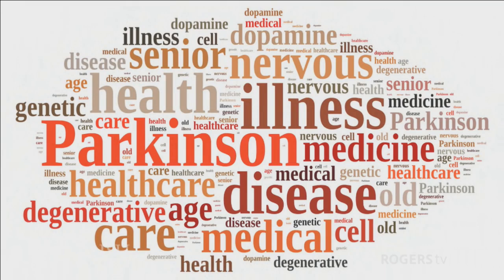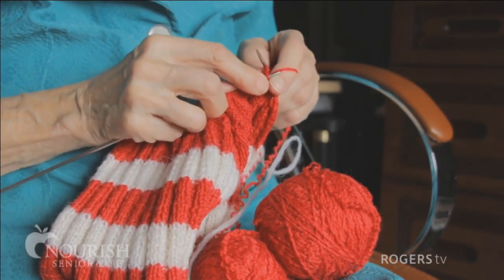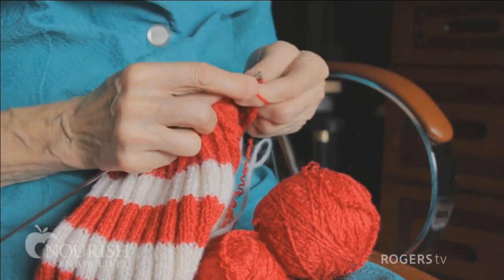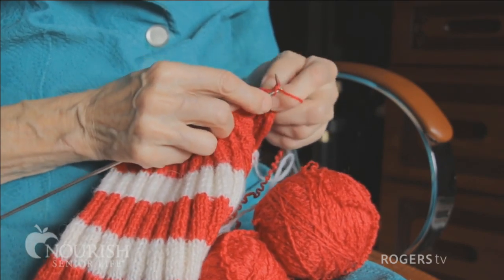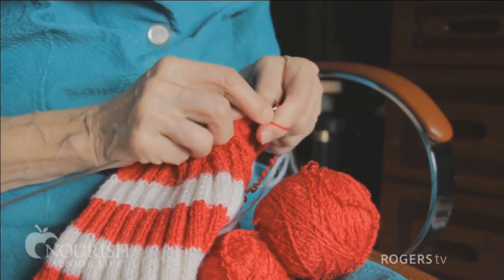The other one, and the one that people most think about when they think about Parkinson's, is a tremor or a shaking. And the other one is postural instability or decreased balance. Those are the four most common motor symptoms that people have with Parkinson's, but there are also other cognitive and emotional symptoms that you can get with Parkinson's.